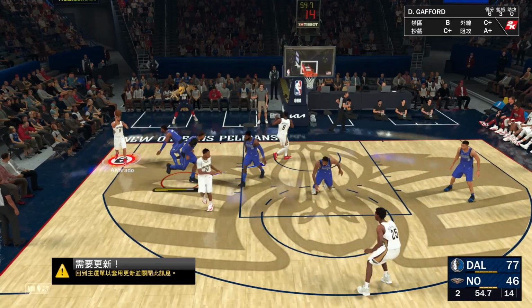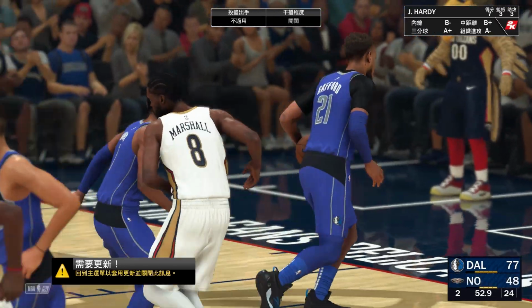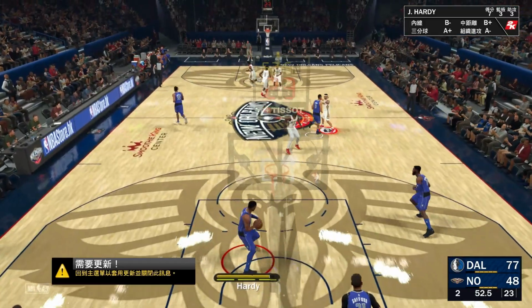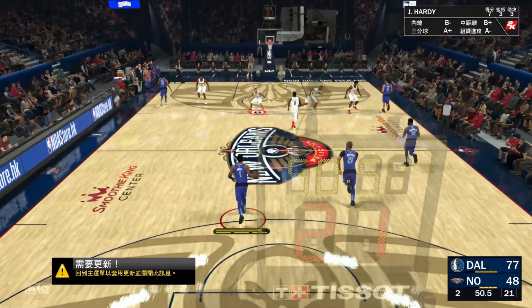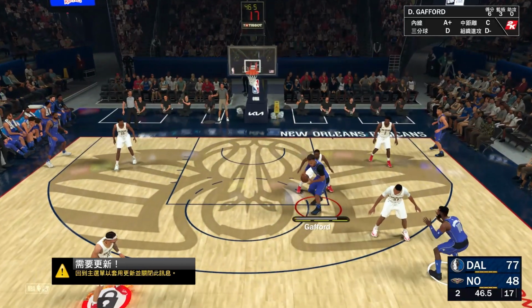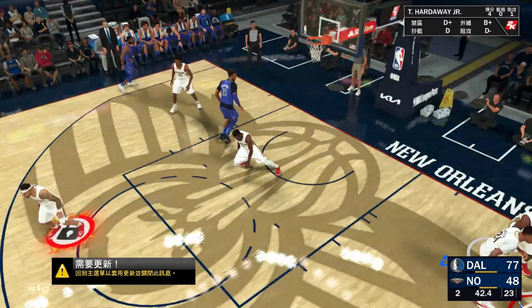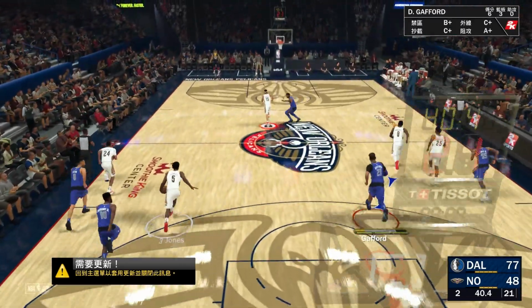56 seconds left to play in the first half. Laid in with a nice touch off the glass. Marshall's got 7 points. Beautiful call that time up the floor. The hard screen frees him up for the bunny. Gafford finds Hardaway. Got a piece of it. It's stolen by Jones.